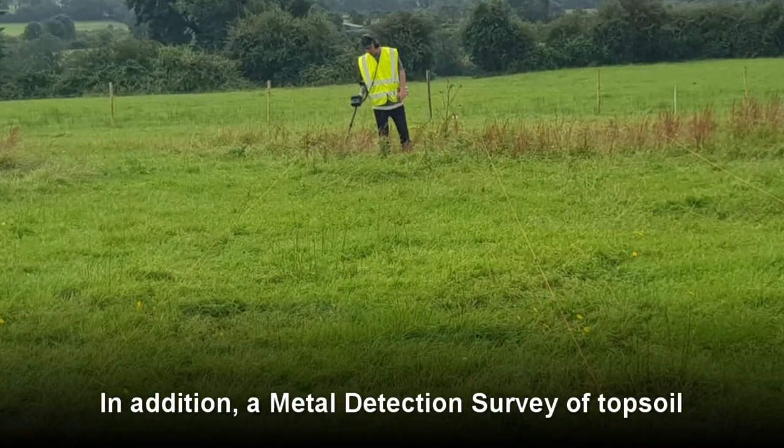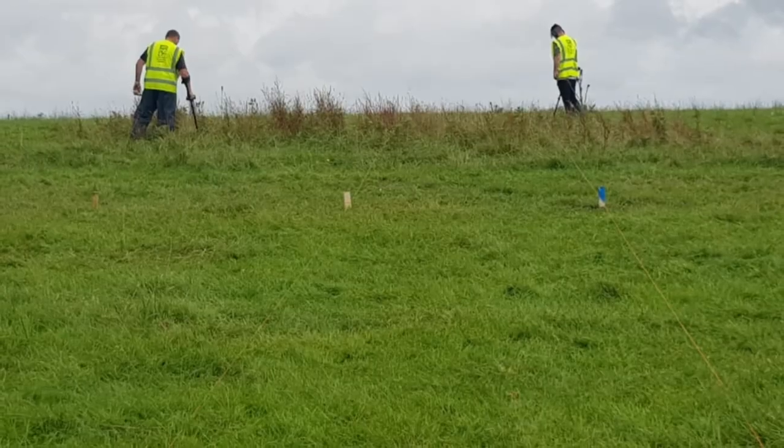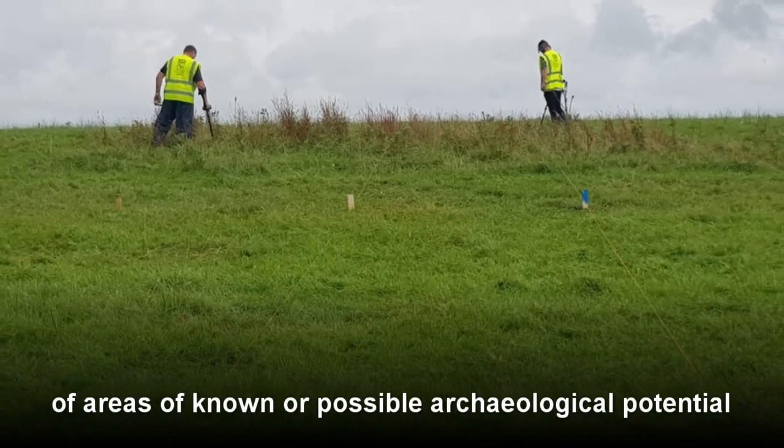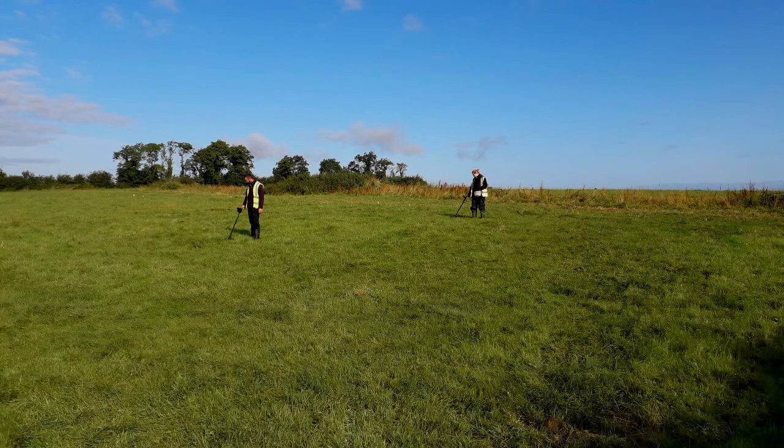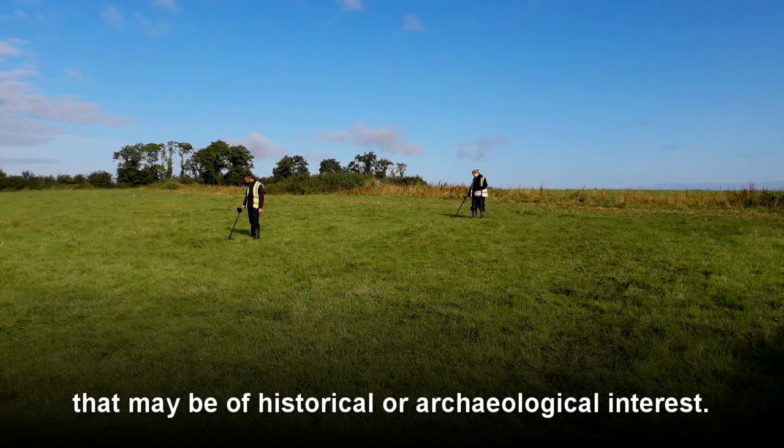In addition, a metal detection survey of topsoil of areas of known or possible archaeological potential was made with the aim of recovering all items of metalwork that may be of historical or archaeological interest.